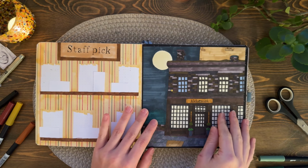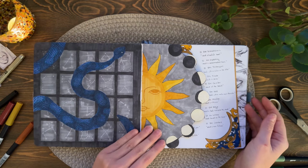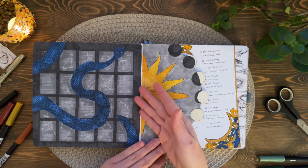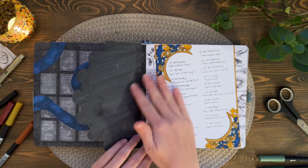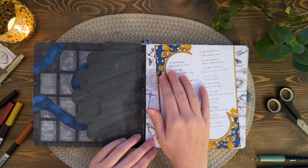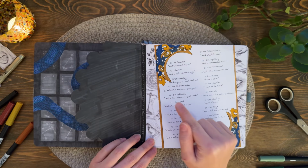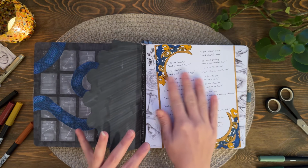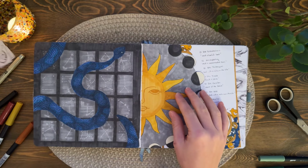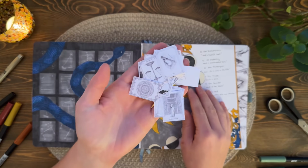It is by far my favorite shop. I just love how these pages turned out. First of all, you can do a tarot reading. This is going to be my book bingo. I have all the different prompts over here, like read a historical fiction, finish a series, read a book about a group of friends, read a classic. All these prompts come with their own tarot card.